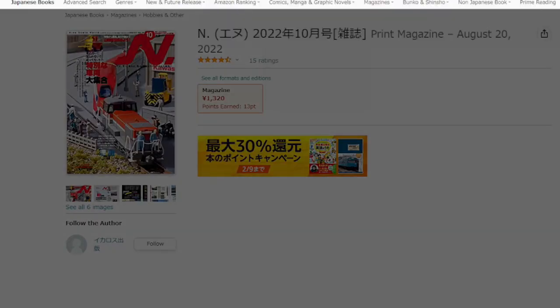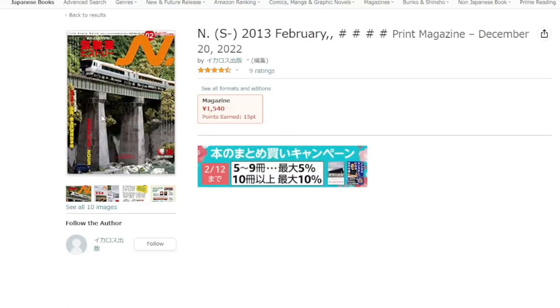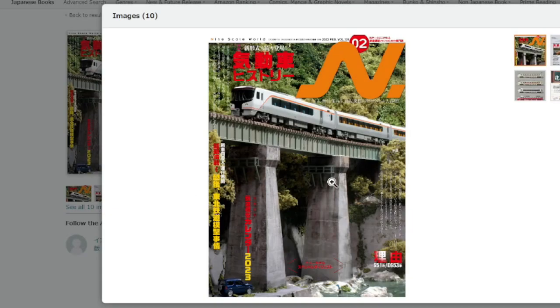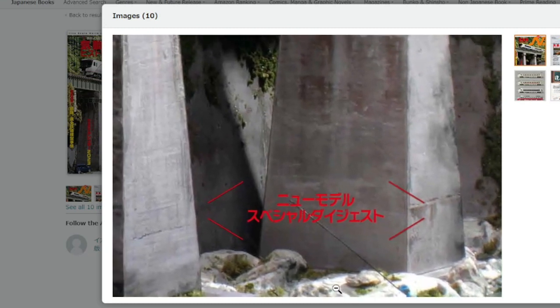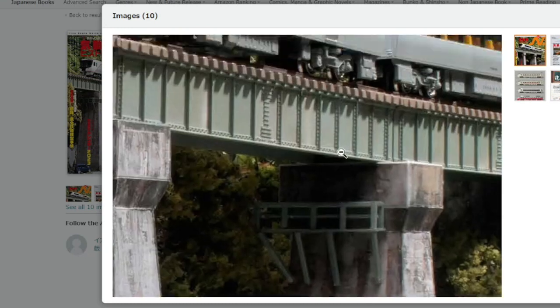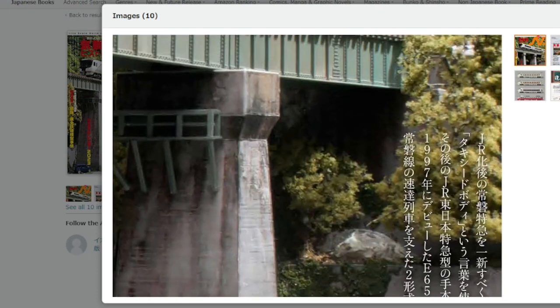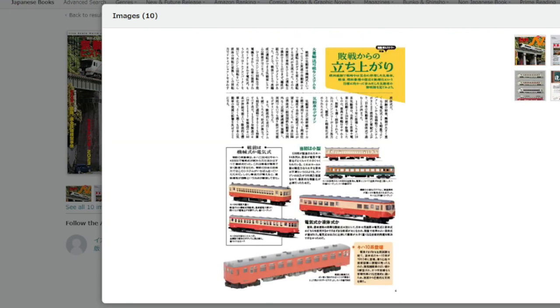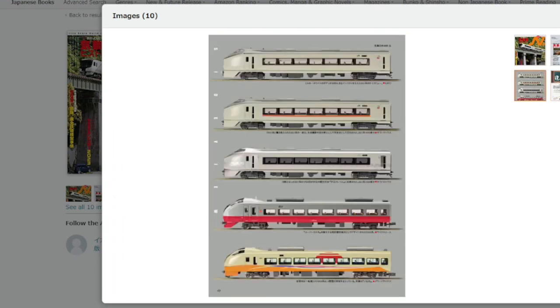And let's go right here. We're going to copy and we're going to paste this one right here. Okay, so you can see the various issues. Here's a February 2013 that was released before Christmas. For me, I actually thought about getting this because I wanted to see how this was created. This caught my eye. I kept on looking at these. Right here it says new model special digest. So probably soon to be released products.